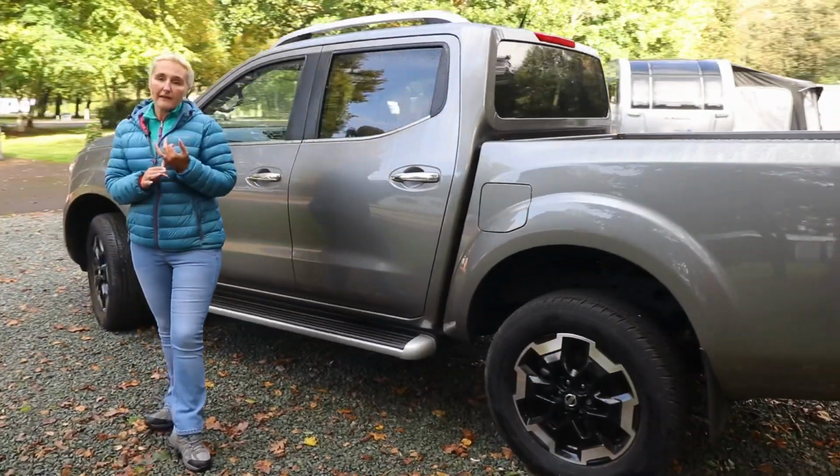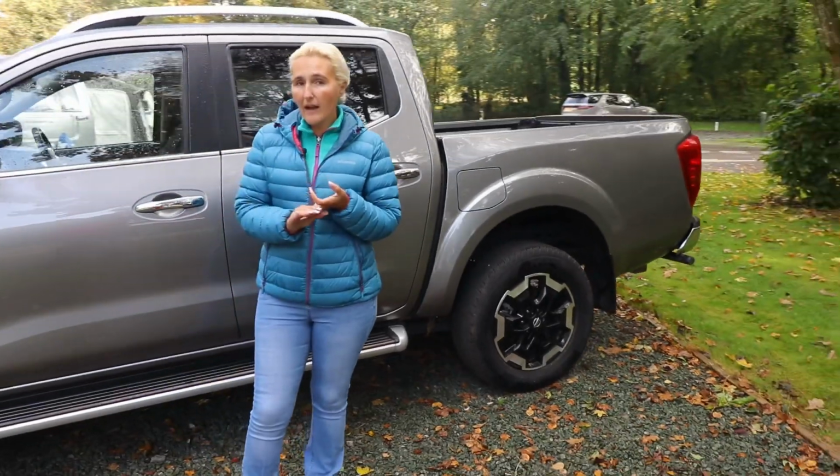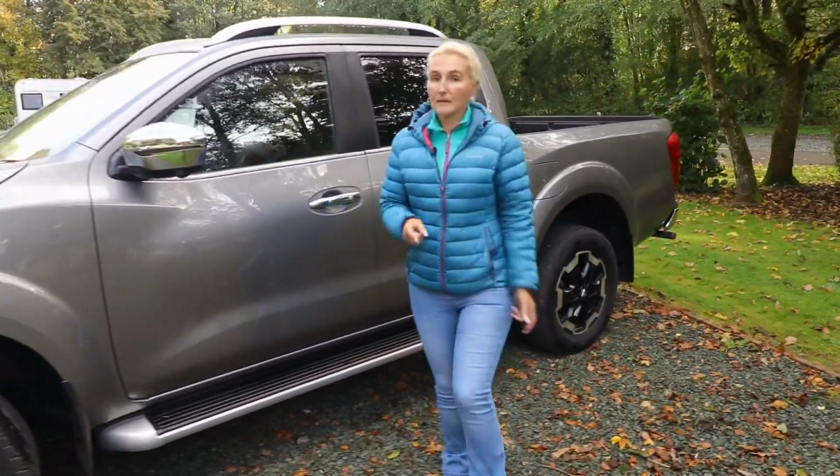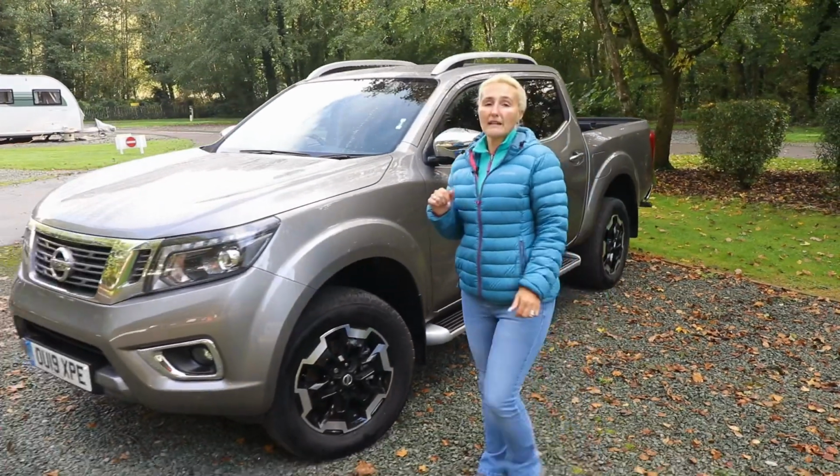So we've covered the 5-year warranty, we've covered the engine, we've covered the miles per gallon that I've got, and all the facts and figures, and we've covered the price. Let's have a look inside the cab and see what we make of it in there.